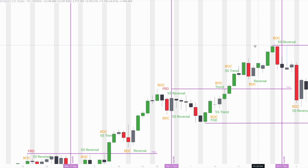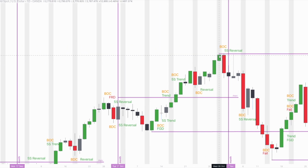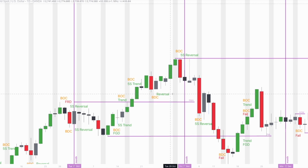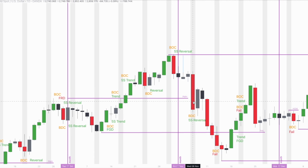Then coming into the next week, breakout close at the absolute extreme on a Wednesday, so all bells are ringing. 5-star reversal. You see how strongly this collapsed here into the end of the month. Very nice. Then next month, this one here collapsed completely. No chance to get into that, I would say. But this is a breakdown close back through this monthly level, and then you get a 5-star reversal from there, interestingly.